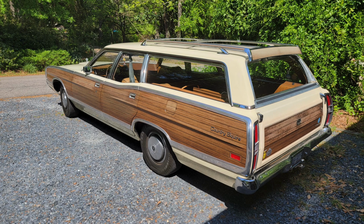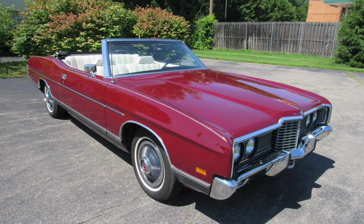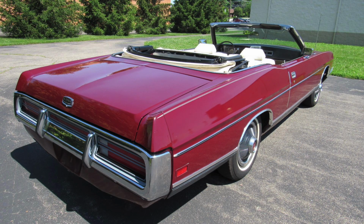As 1971 soldiered on into 1972, there were a number of minor changes that took place on these full-size Fords. More specifically, the grille treatments were different. Most notably, though, was the tail panel treatment, where on the LTDs, the full-width tail light was now gone. And I think that was probably the most unfortunate evolution in the styling for '72.